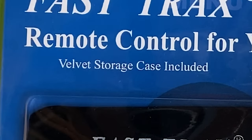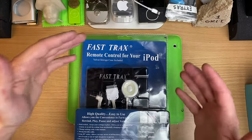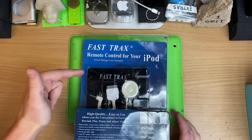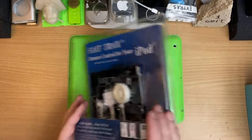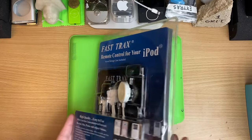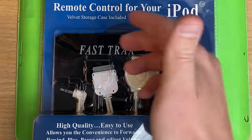Velvet storage case included. Oh, it's in a clear plastic enclosure. You can see it. Have you ever looked at a product in its sealed box and gone, oh geez, I hope that comes with it? What, is it for someone else? And not even this is centered.